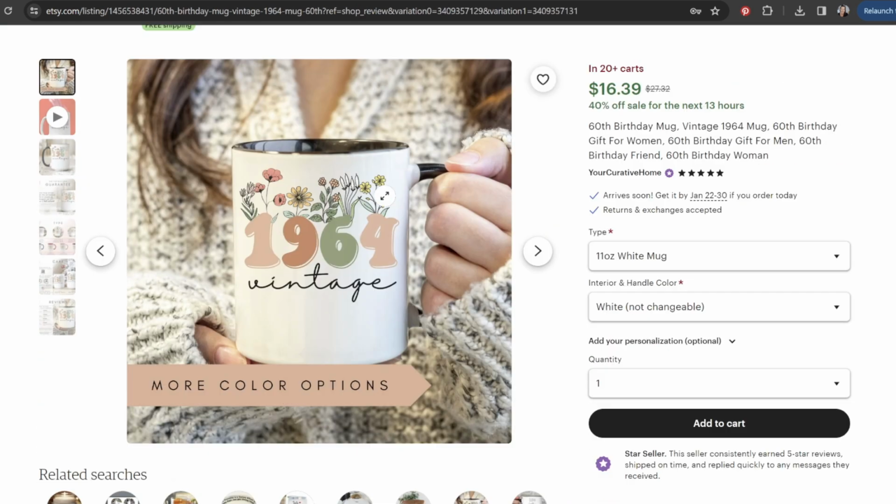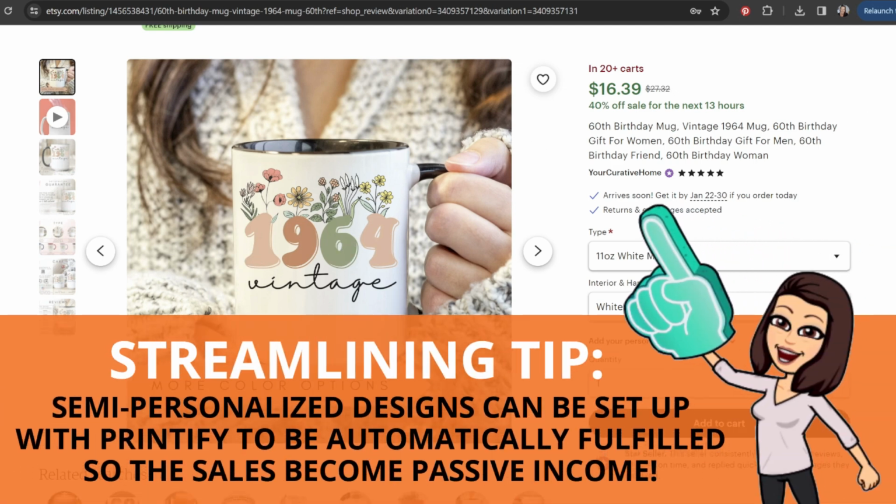This is a year mug, so it does have some sort of personalization in terms of it's a specific year, but it comes exactly as shown. So this is what I like to call semi-personalized, and it can actually be set up as an automated listing with Printify, so you don't have to do any of the work.